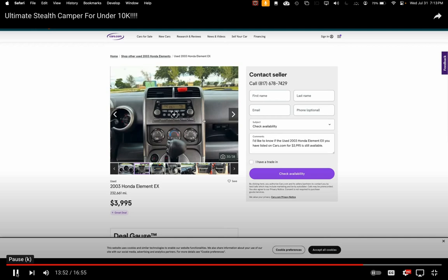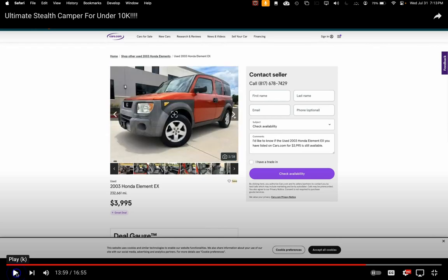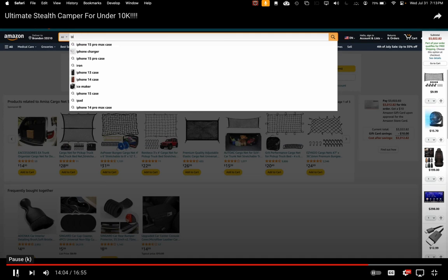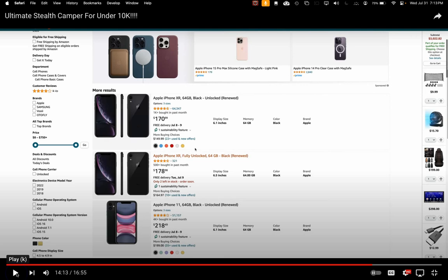With the Honda Element, considering it has so many nooks and crannies, I'm not really too concerned with a stand. We can just put it in the cup holder and just leave it there, you know? You could do that. Make sure you get yourself a cigarette lighter charger as well. We'll be fine. So, I'm going to put the iPhone XR, because if we break it... Well, I like that you picked an iPhone, not an Android piece of shit.